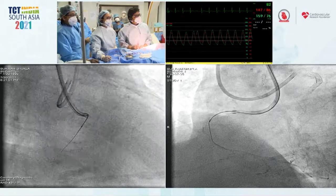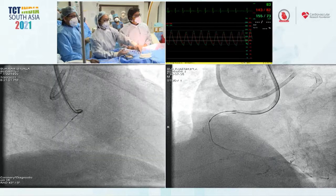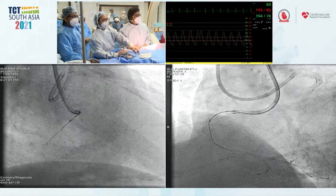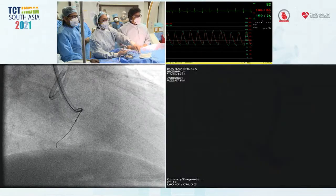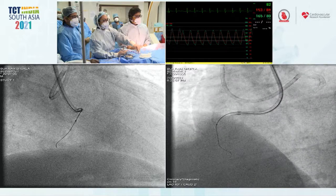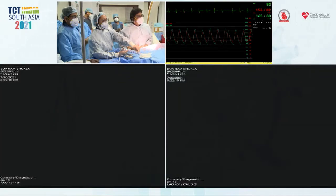So tell us what angles you're working in. Straight RAO and a straight LAO. So maybe they have a little bit of biplane cranial here, if you can afford it, will help. I don't know where I am. Left injection, please.